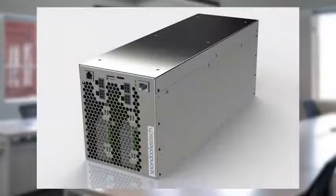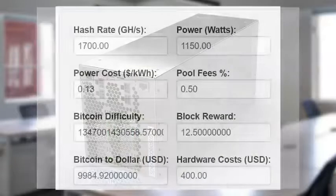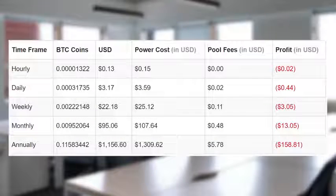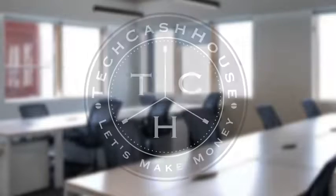Last but not least, we have the Spondoolies SP20E. This mines at roughly 1,700 gigahashes per second, uses 1,150 watts of power, power costing 13 cents per kilowatt hour, of course, and the total hardware cost is roughly 400 USD. Not all that expensive. However, unfortunately, the mining power isn't really enough to overcome the power costs, and this miner would lose you about $158.81 per year.